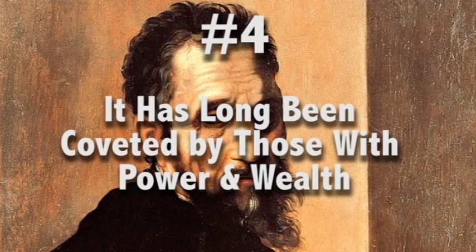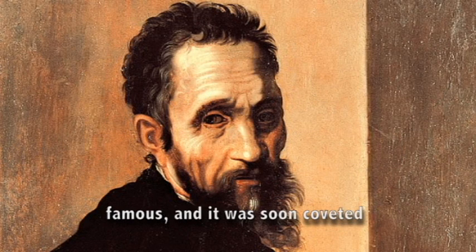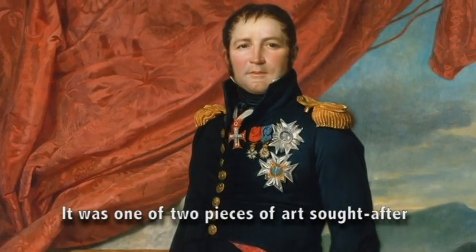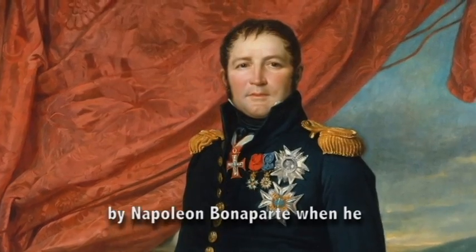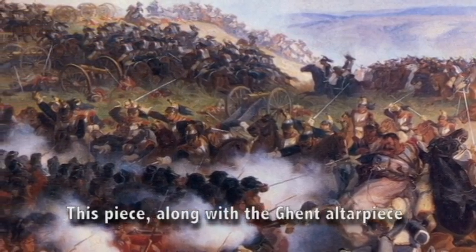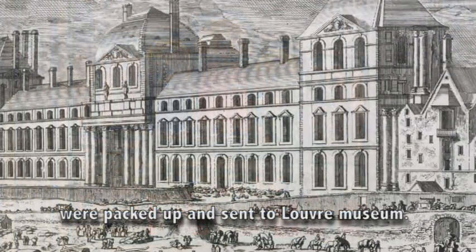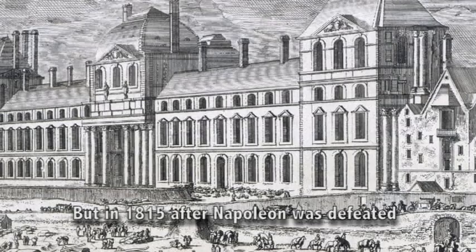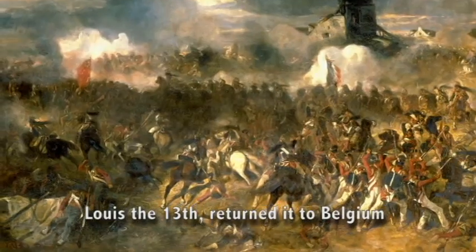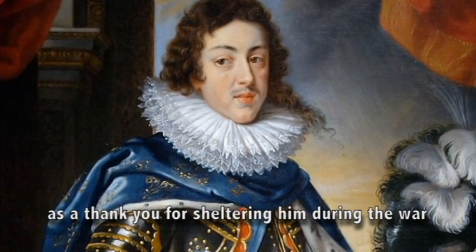Number 4, after Michelangelo's death, this piece became quite famous, and it was soon coveted by many of the wealthy and powerful. It was one of the 2 pieces of art sought after by Napoleon Bonaparte when he conquered this region in 1794. This piece, along with the Ghent altarpiece, were packed up and sent to the Louvre Museum. But in 1815, after Napoleon was defeated at Waterloo, the new French king, Louis XVIII, returned it back here to Belgium as a thank you for sheltering him during the war.